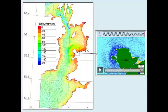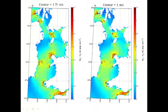So some analysis of the model showing peak tidal currents from M2 and S2 constituents. This is the same plot repeated twice, I've just moved the contour line, showing on the left areas above 1.75 meters per second, on the right above 2 meters per second. If you take into account that the Bristol Channel is often too shallow or too tidal, you can see that this is one of the most favourable high energy sites in the UK. You can also pick up all these other potential sites.